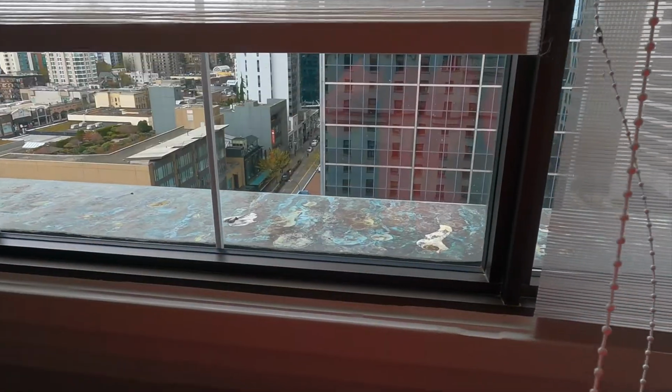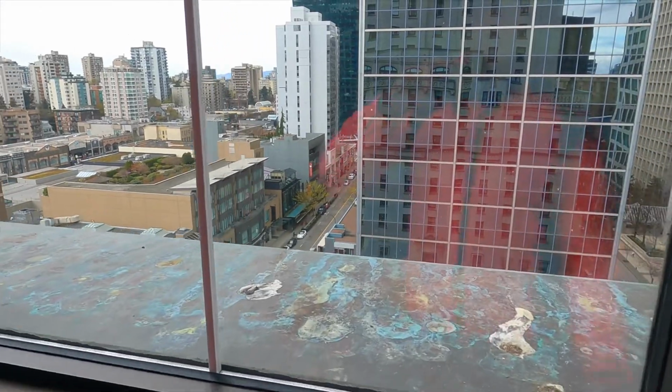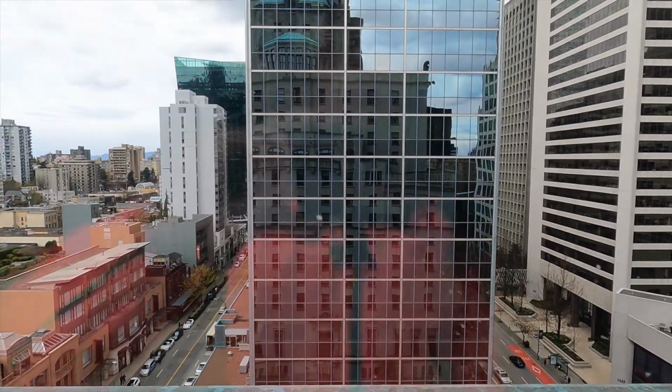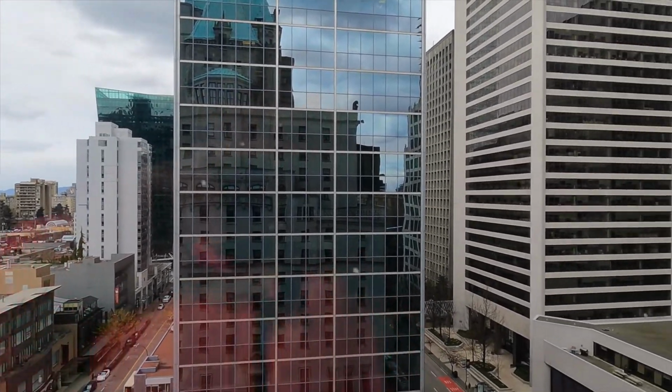Now let's take a view. Oops, that was the wrong way. So you can open up the curtains. And that is the beautiful view of downtown Vancouver. And you can see the reflection of the Fairmont across and the other building.